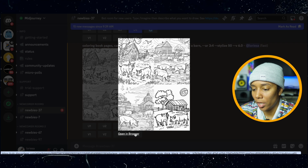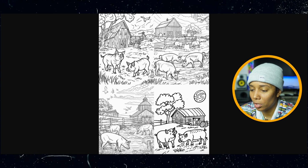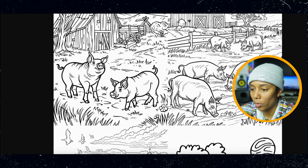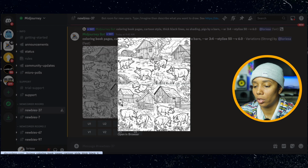So let's go ahead and open this up in the browser. I'm going to say, give me versions of number 1. I like versions of number 1, but something crazy is going on back here with this wood and I don't like the way that looks. So let's click on V1 and they are making variations now. All right. And here are the variations.